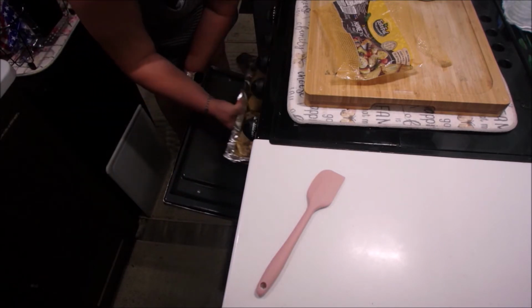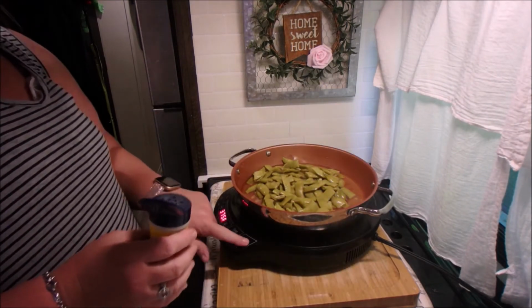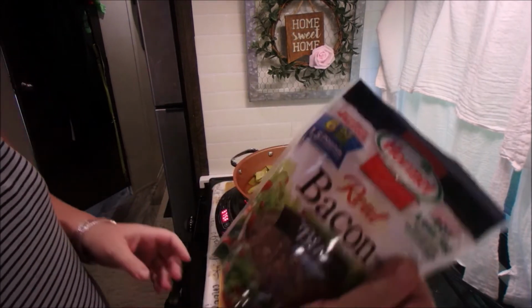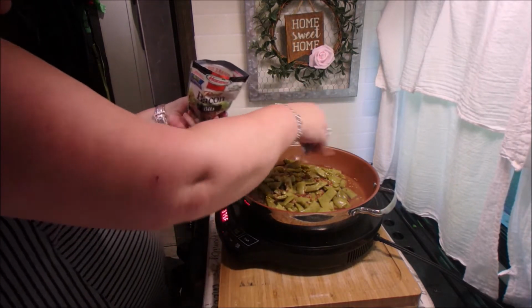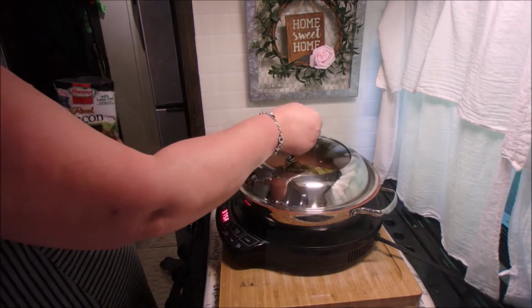Now, the original recipe had called for putting green beans on the tray and putting it in the oven, but I had so many cans of green beans I decided just to use those up instead. So I'm just heating them up on the induction cooktop because it was a really hot day and I already had the oven going, which is a nice option to have when you're RVing.